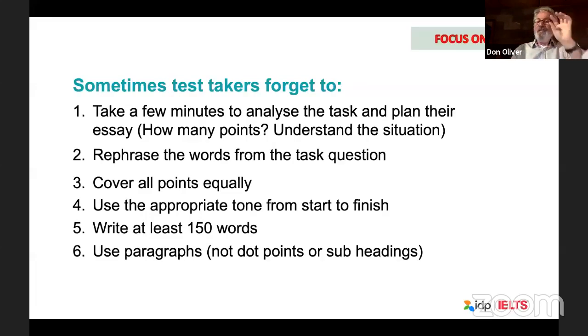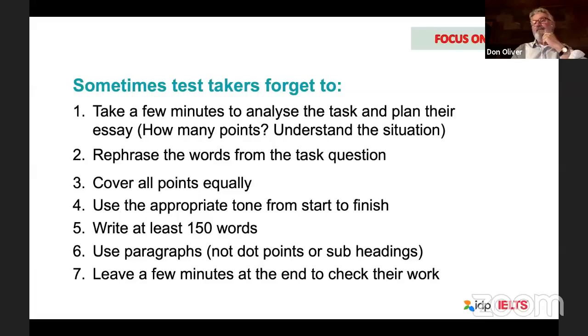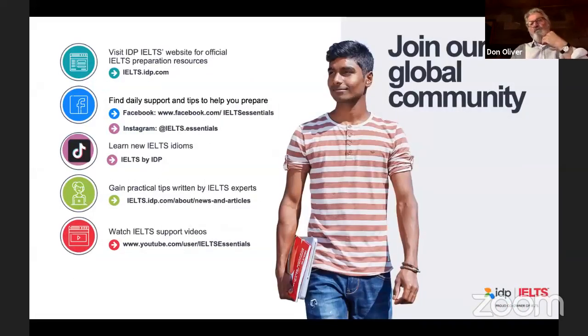Don't use headings or subheadings. Don't use bullet points. And finally, make sure that you check your work at the end. If you do all of those things, you will find that you will succeed in your task 1 writing, academic or general training. Look at the assessment criteria, look at our practice materials on our website, and you are on the way to nailing task 1.